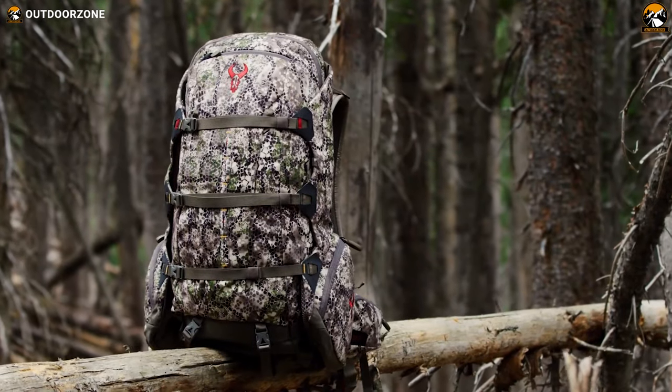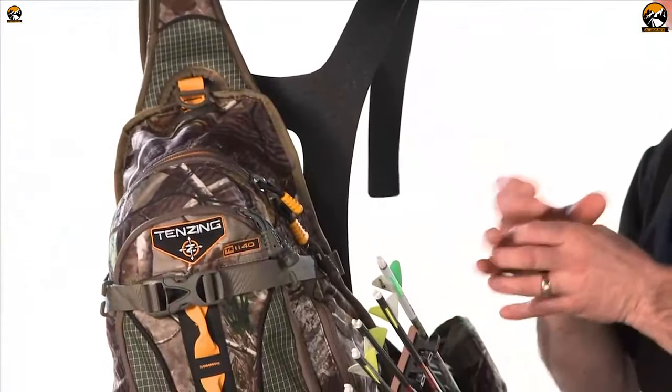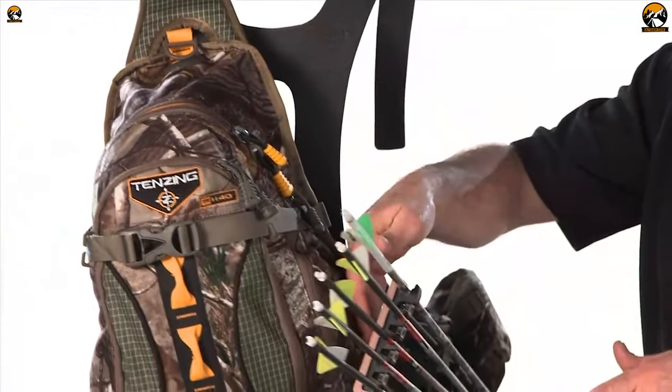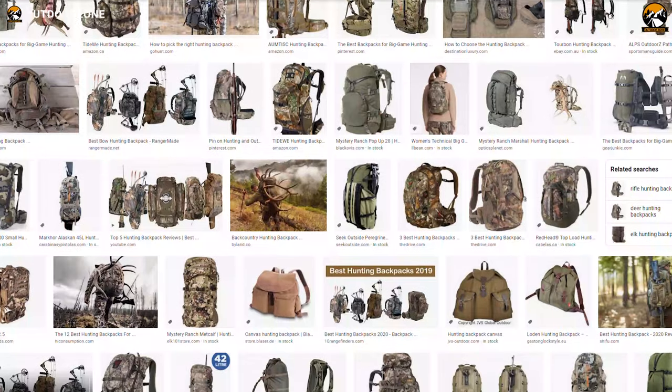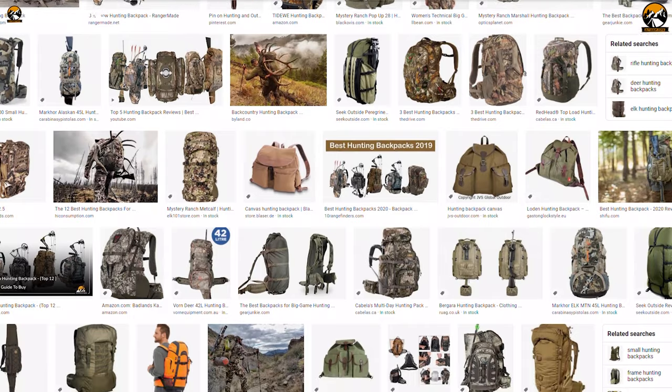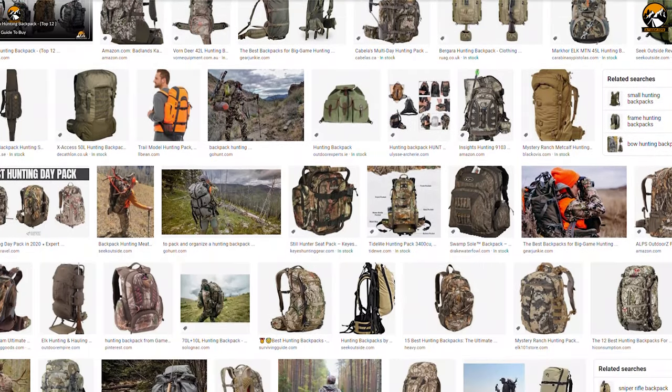A hunter who is serious about hunting should know about the importance of having a quality hunting backpack. Hunting backpacks are built to carry specific hunting accessories, and in the case of big game packs, they are designed to handle massive loads. Needless to say, there are a lot of options on the market, and finding a quality hunting-specific backpack is not always easy.